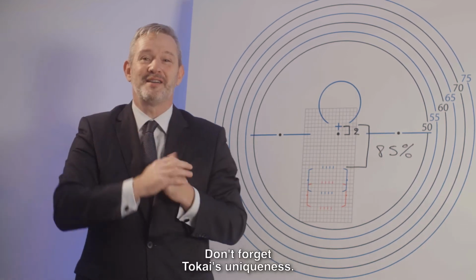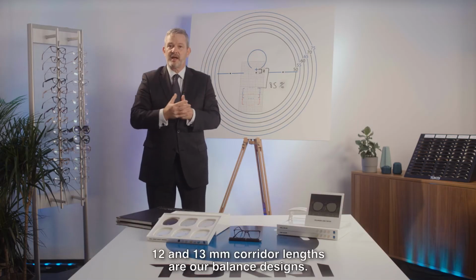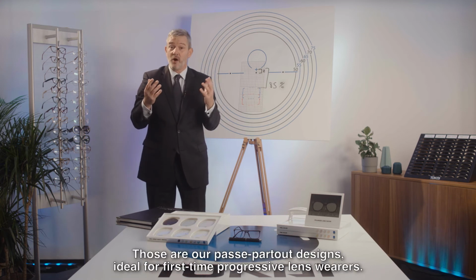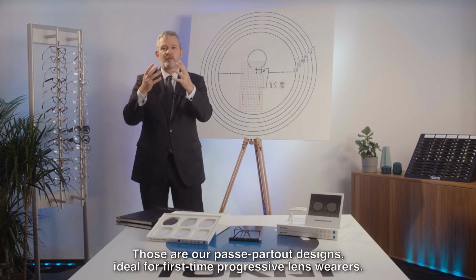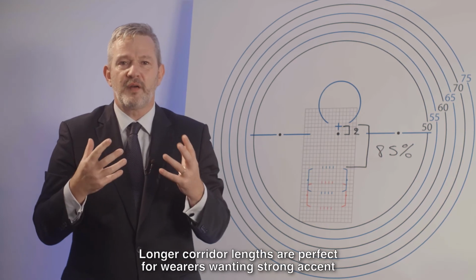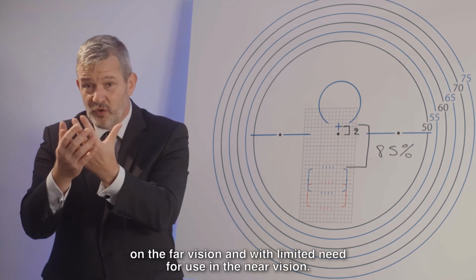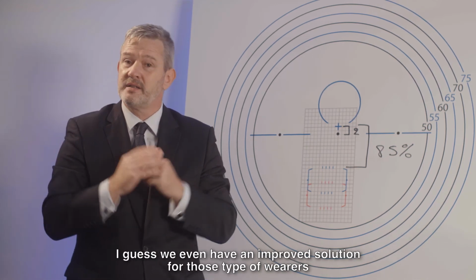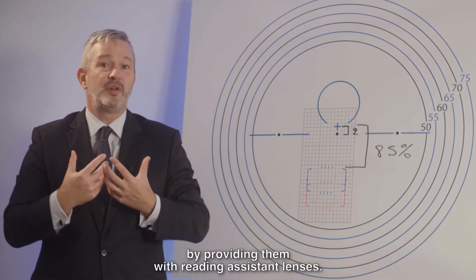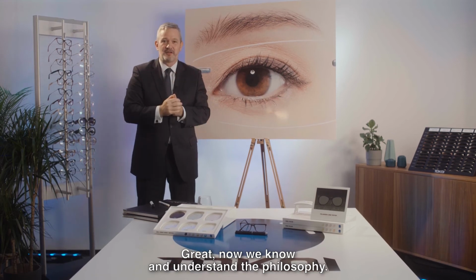Don't forget Tokai's uniqueness. 12 and 30 mm corridor lengths are our balanced design, a good balance for far and near vision. Those are our passepartout designs, ideal for first-time progressive lens wearers. Longer corridor lengths are perfect for wearers wanting strong accent on the far vision and with limited need for use in the near vision. I guess we even have improved solutions for those types of wearers by providing them with reading assistant lenses. Great! Now we know and understand the philosophy.